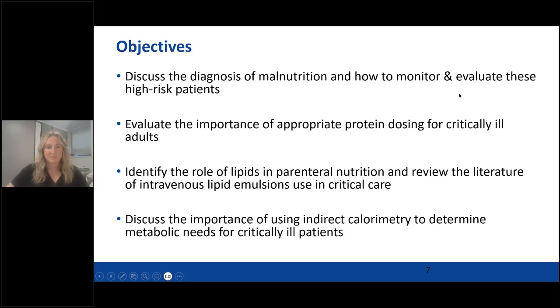Thank you for that introduction. So the objectives today will be to discuss the diagnosis of malnutrition and how to monitor and evaluate these high-risk patients. We will evaluate the importance of appropriate protein dosing for critically ill adults. Also, we'll identify the role of lipids in parenteral nutrition and review the literature of intravenous lipid emulsions used in critical care. Finally, we'll discuss the importance of using indirect calorimetry to determine metabolic needs for critically ill patients.